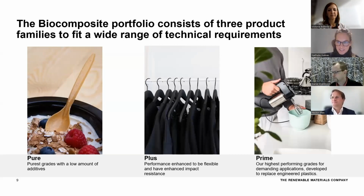But as we talked about in my first slides, we have 3 different grade families where we have different types of technical requirements. So depending on what products you are looking for, we can recommend different types of grades. Each of these families contains around 3 types of grades with different characteristics. The Pure one, as it says, has the lowest amount of additive, and works perfectly fine for products with very little or no technical requirements, such as cutlery, such as bowls, anything without a lot of strength requirements.